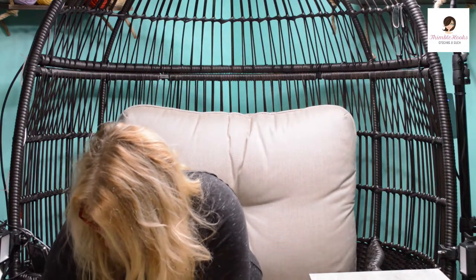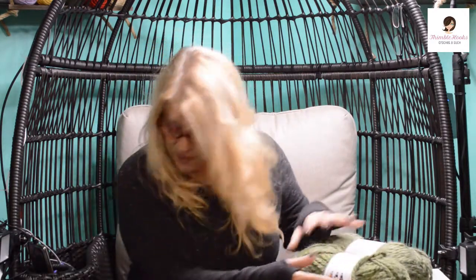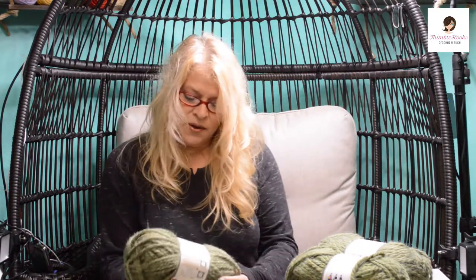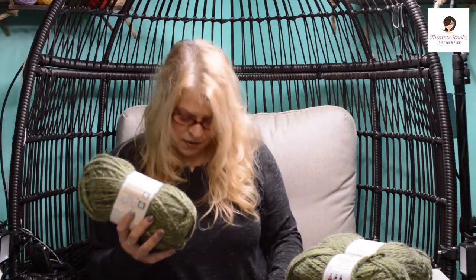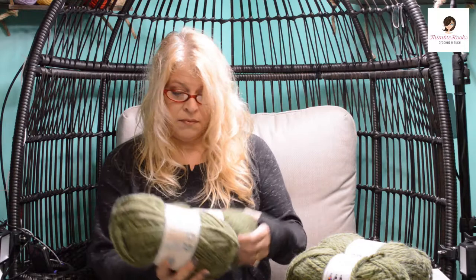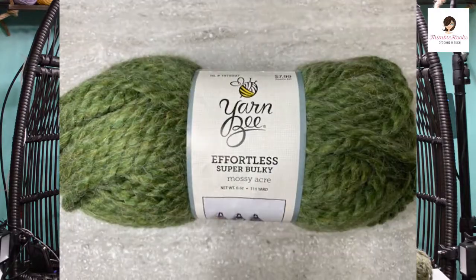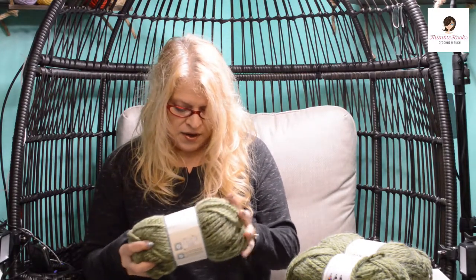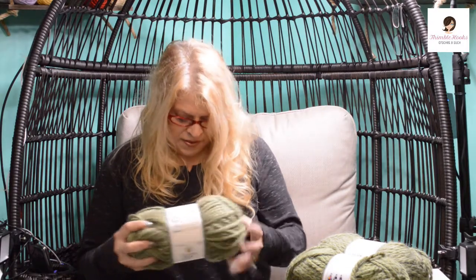And then down the other aisle, my husband actually picked out this color. These are all Yarn Bee. This one is Yarn Bee Effortless, super bulky. So this is going to want at least a 10. Yeah, this one's a 10 hook. 10 millimeter hook, nice and thick. This will crochet up really fast. It's super soft. It's amazingly soft. So I thought I could make something. We got four.